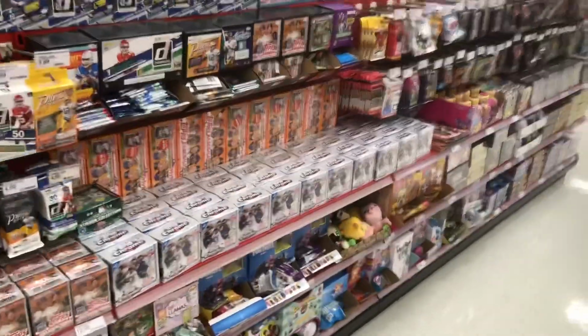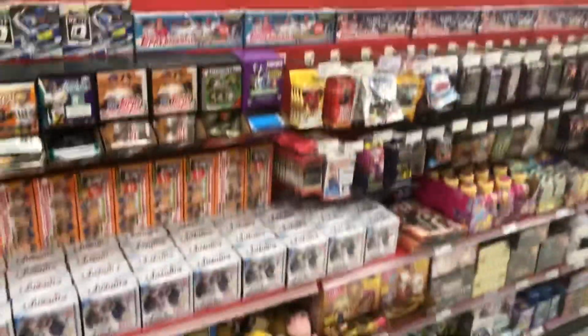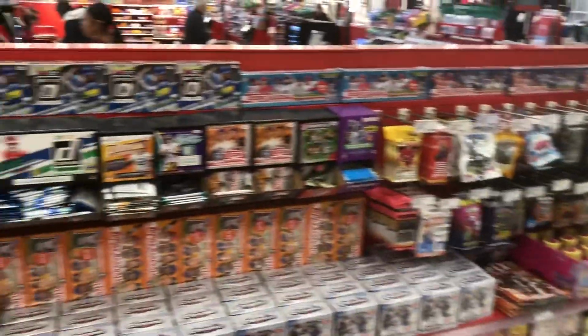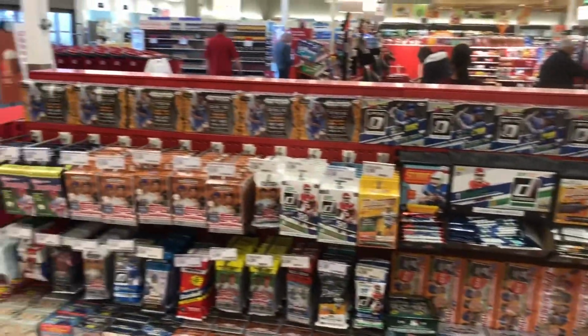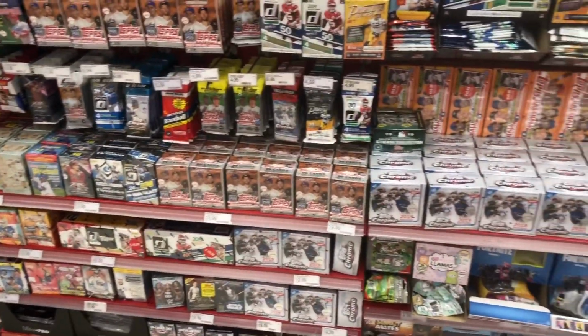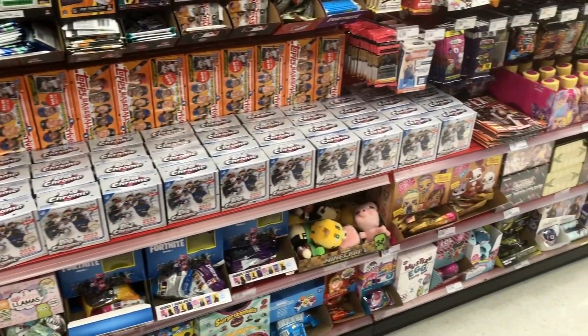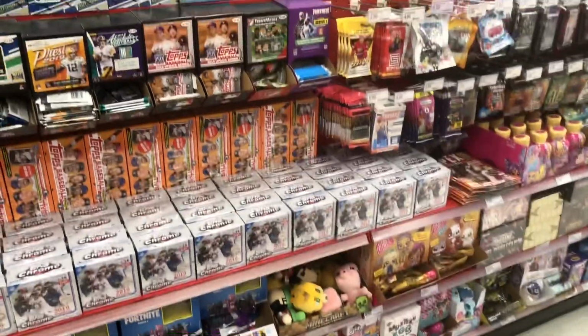Holy moly. Even along the top, I count at least 50 Topps Chrome Update Megas.